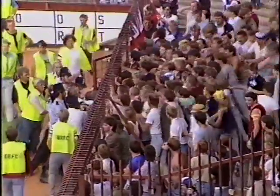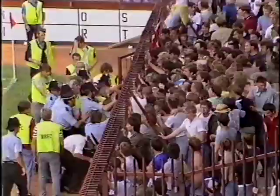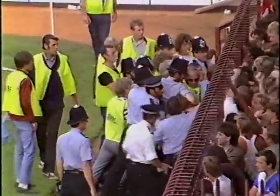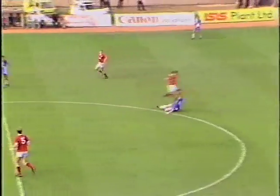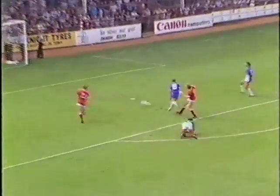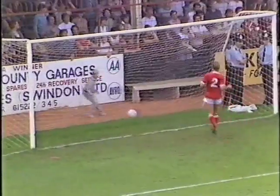Unfortunately, the action then switched onto the terraces, where police and officials stopped a pitch invasion when one of the gates was forced open. 20 fans arrested, one badly injured, a sad sign of the new season. But back on the pitch, the floodgates opened for Rovers as they scored their third goal. Archie Stevens sent manager David Williams away. He beat the goalkeeper and found the net.